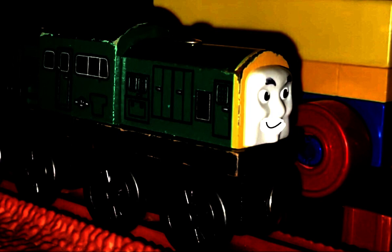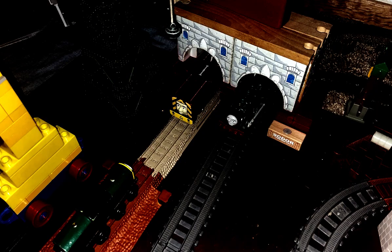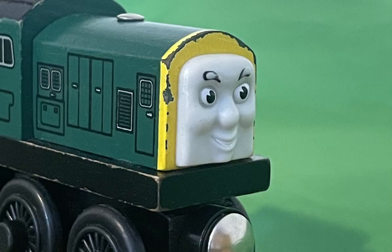All in all, Derek's first day on trial was a success. Even Cranky was impressed. However, Derek still had a lot to learn. The next day, Derek was assigned to passenger duties. He was pulling two important people in his coaches, the mayor of Sodor and Sir Topham Hatt.